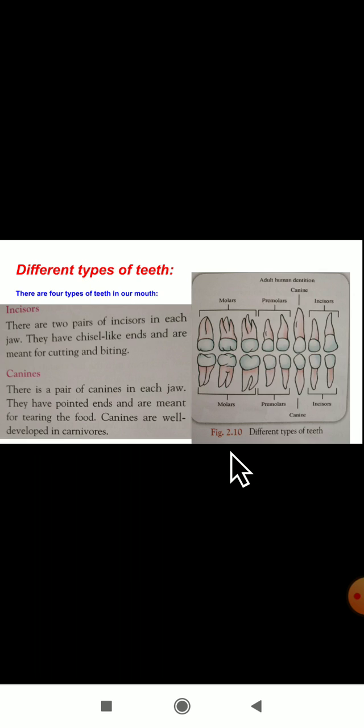The first set will be before the age of 7 to 8 years. After that we will get a new, second set. The teeth we have before 6 to 7 years are called milk teeth or temporary teeth, because they will break down. Remember, dear students, in our lifetime we have two sets of teeth: one is milk teeth or temporary teeth, and the second is permanent teeth. The teeth that come the second time are permanent teeth.